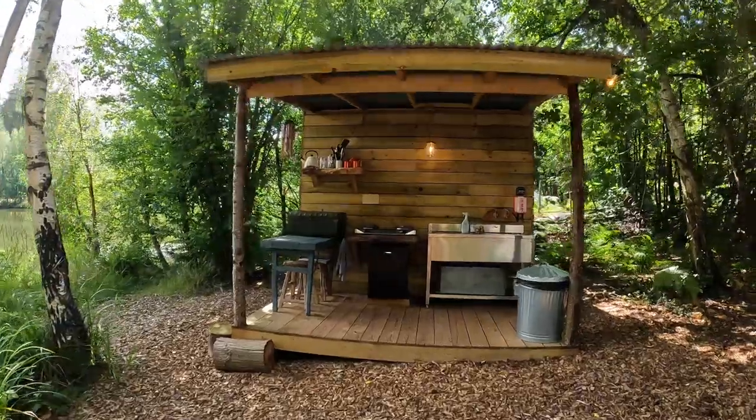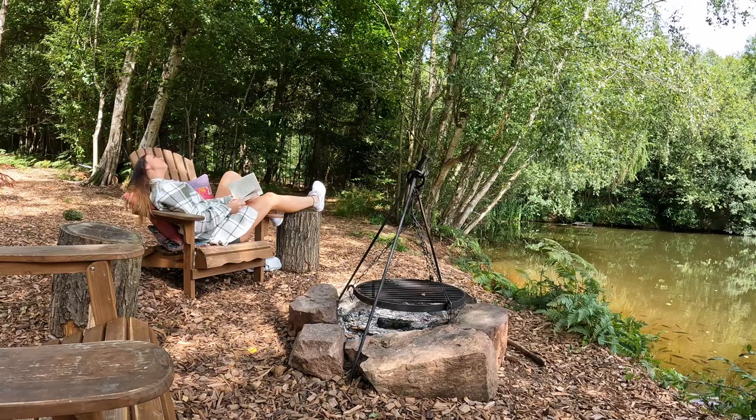It does have a full kitchenette with a fridge and a compost toilet and a hot shower, which is amazing. And just a perfect place to go and unwind and relax and retreat from everywhere. I was only like an hour from home and I felt like I was worlds away. So that was a really nice experience.